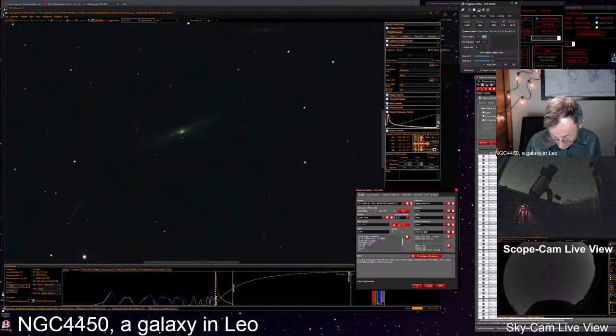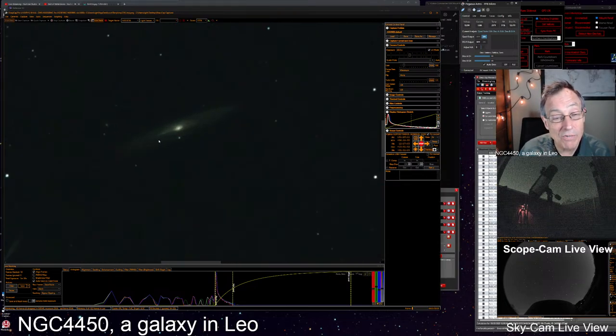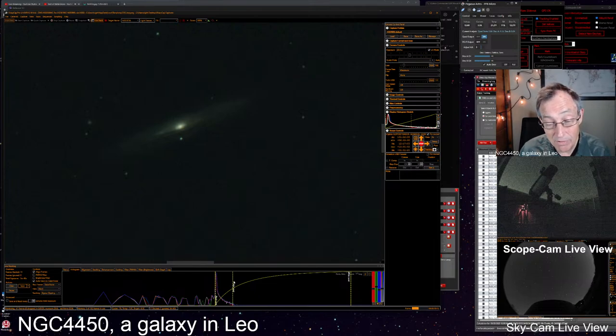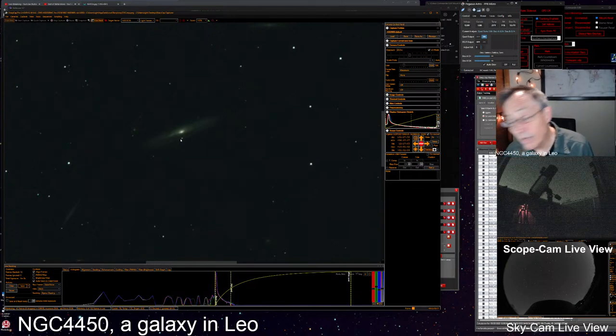The galaxy's dust lane. See, I think we're seeing that dust lane pretty clearly. See this dust lane here? Yes, that's looking really nice, isn't it? Look at that dust lane there. This is a really impressive galaxy. This is a good one to end on.